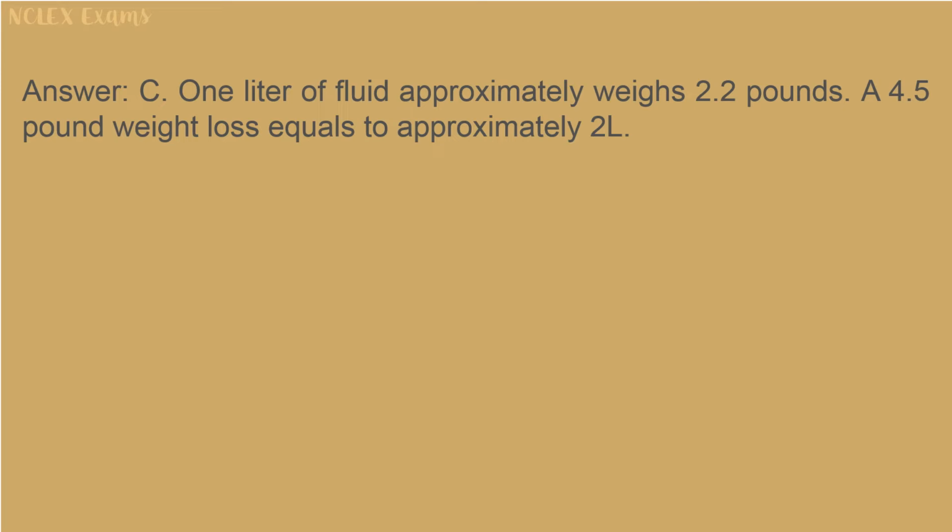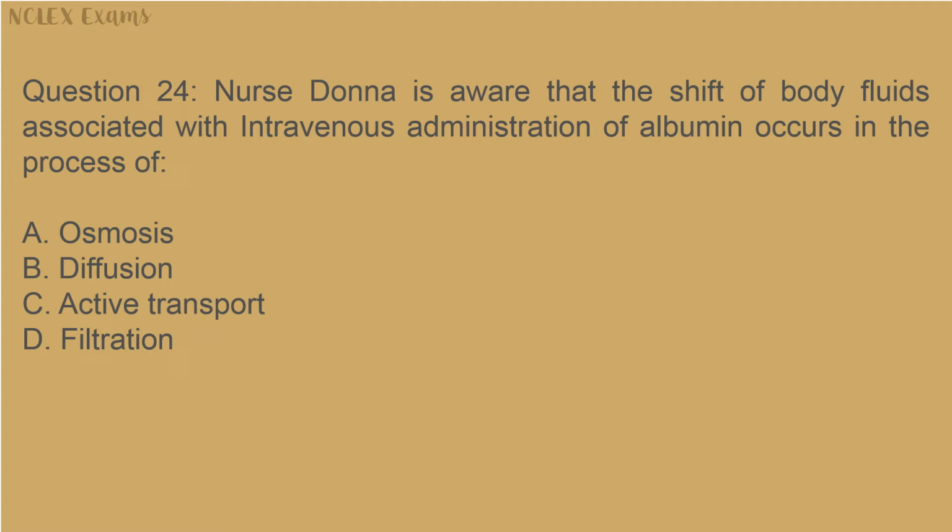Question 24. Nurse Donna is aware that the shift of body fluids associated with intravenous administration of albumin occurs in the process of: A. Osmosis. B. Diffusion. C. Active transport. D. Filtration.